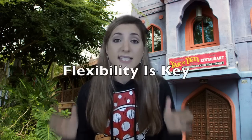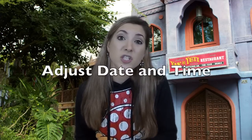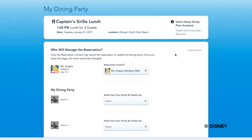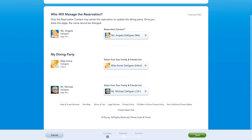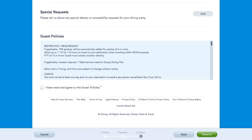Because so many people are trying to make reservations, flexibility is key. If you're with a large group, consider breaking up into 2 different tables. And if the date and time you wanted isn't available, consider switching to a different date and time. Once you've snatched up that reservation, you may enter the names of people dining with you by either connecting them to your friends list via My Disney Experience or just typing their name in manually. At this point, you'll also enter in any special dietary or accessibility needs, if you have any, and then you just click the confirmation button and you're done.